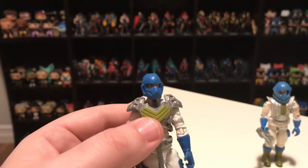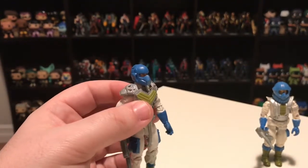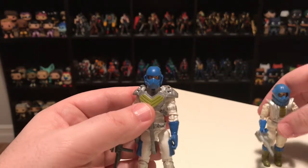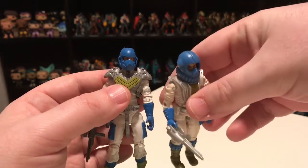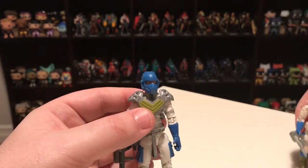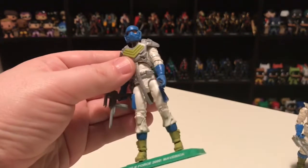The first time we saw it was during the Rise of Cobra movie line. I think it might have come on a pilot Firefly or something. Anyway, it just doesn't look like Maverick to me. I feel Maverick had a pretty unique looking helmet. And so while you can tell this is supposed to be Maverick, I wish the helmet was more accurate to the vintage style.